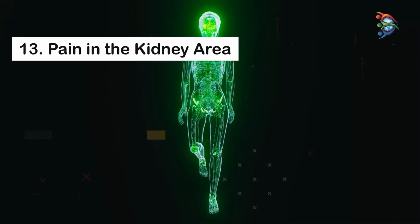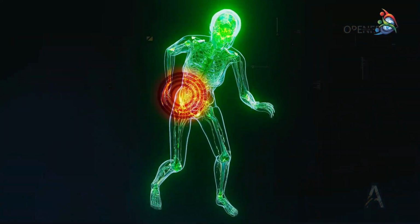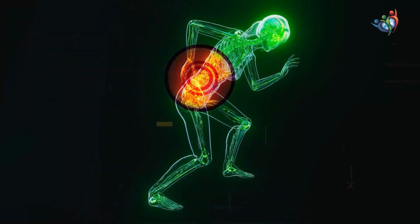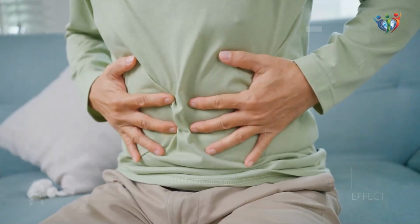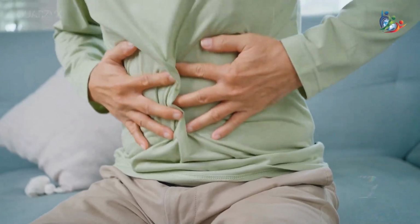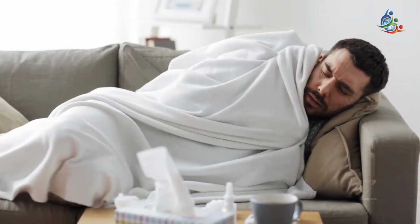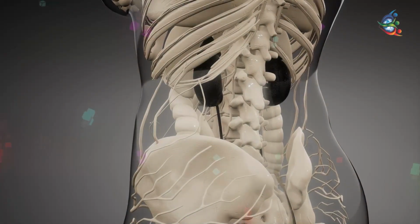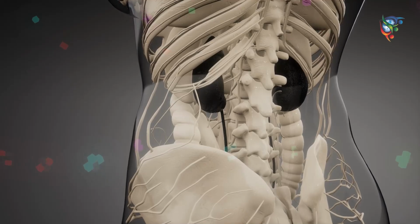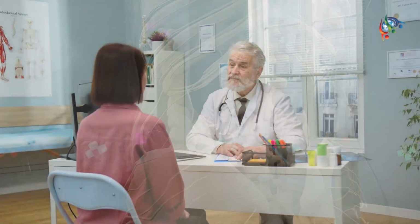Pain in the kidney area. Kidney failure can cause discomfort in the upper back, just below the rib cage on either side of the spine. This pain may be constant or intermittent and is often accompanied by other symptoms such as fever, chills, nausea, and vomiting. If you are experiencing pain in this area and suspect it may be related to kidney issues, it's important to consult a medical professional.